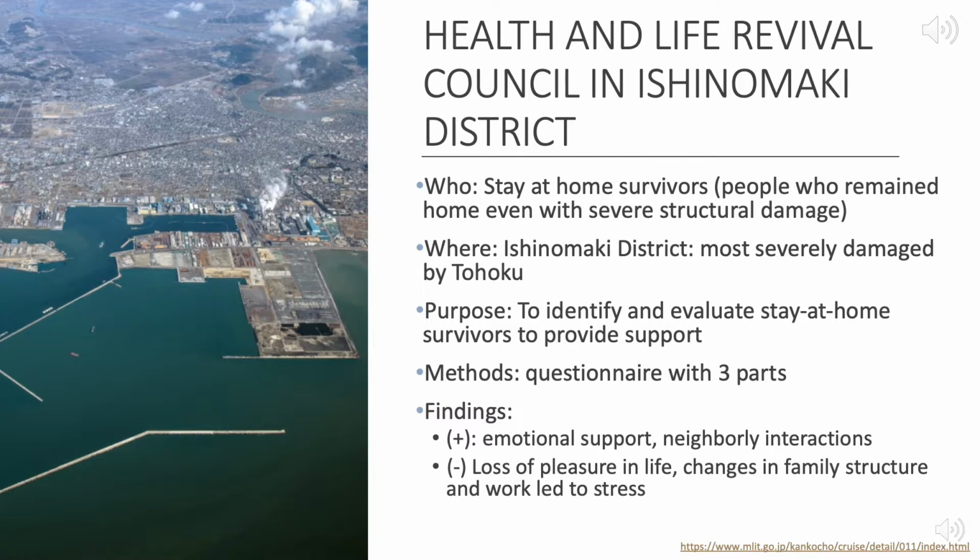The methods they used: they created a semi-structured questionnaire composed of 3 sections. The first is household demographics, the second is social background, and the third is the health condition of individuals most in need of medical support. They analyzed about 4,000 households out of the 8,000 that remained. These 4,000 households agreed to be interviewed in written forms during the first term and future surveys. The first term survey started approximately 6 to 12 months after the earthquake and tsunami.